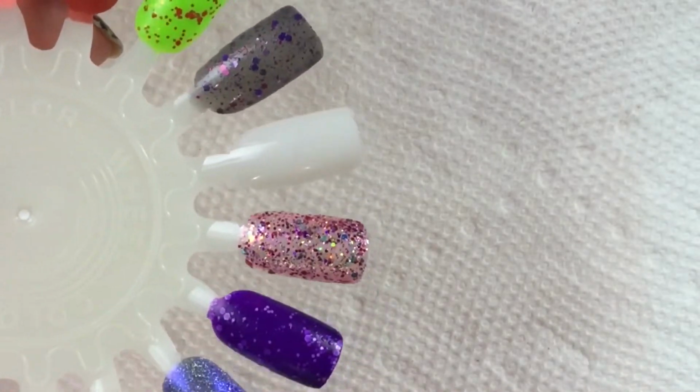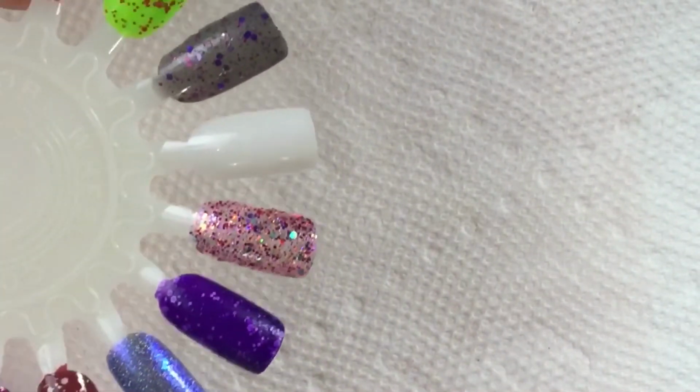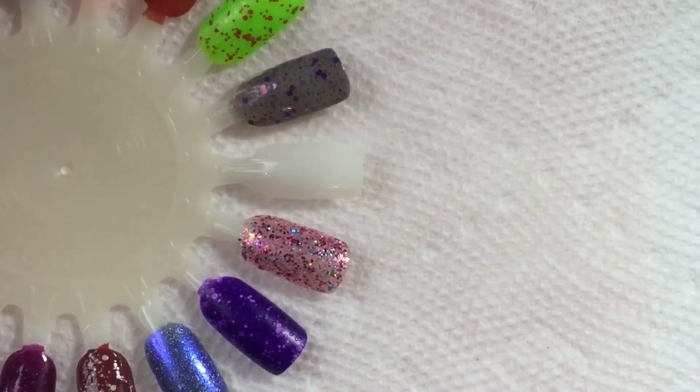So I have a couple of fully, except for a couple of places, used nail wheels, which I know is kind of weird, but I want to just get them used, so that's what I'm gonna do.